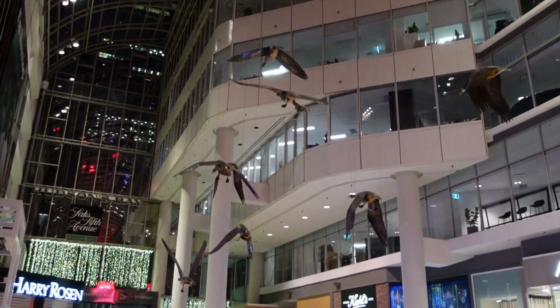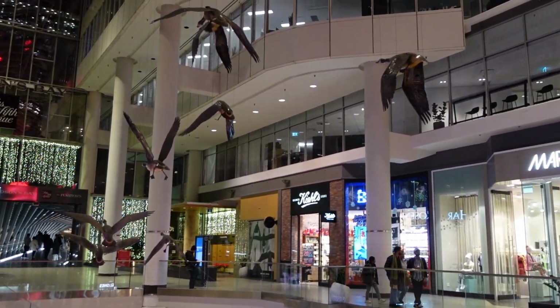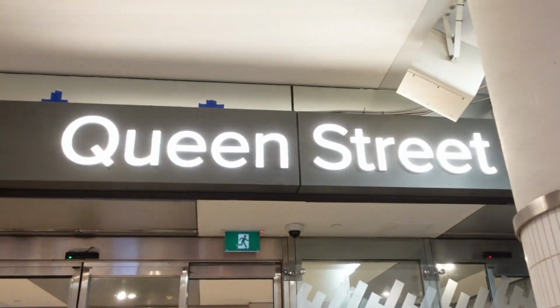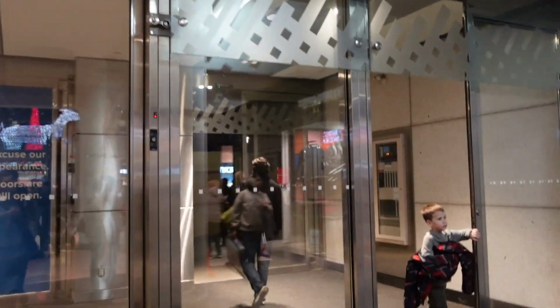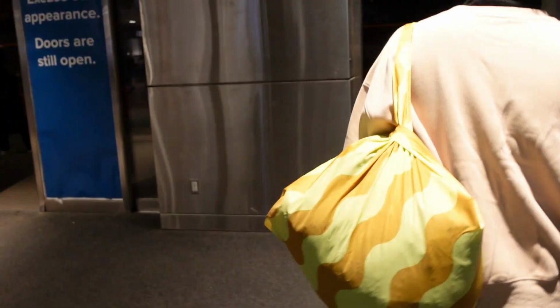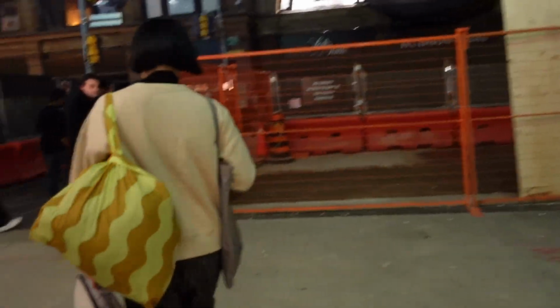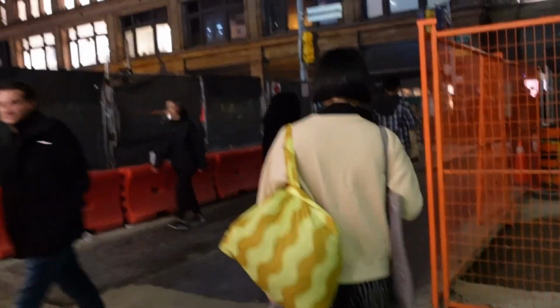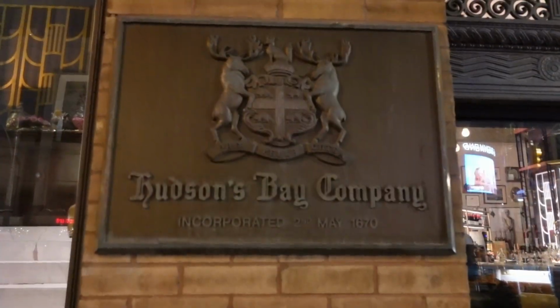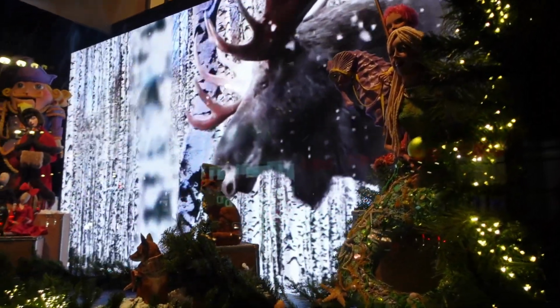There's the iconic Eaton Center. Canadian geese up there. All right, I found some windows.